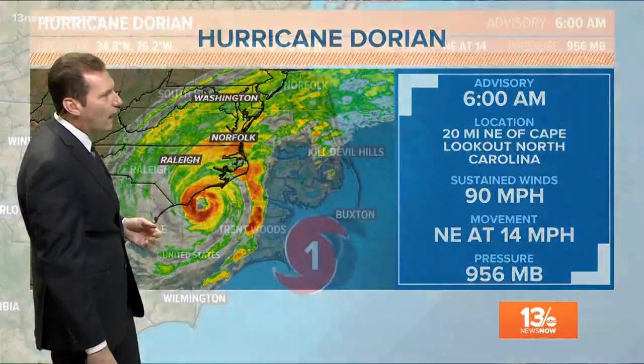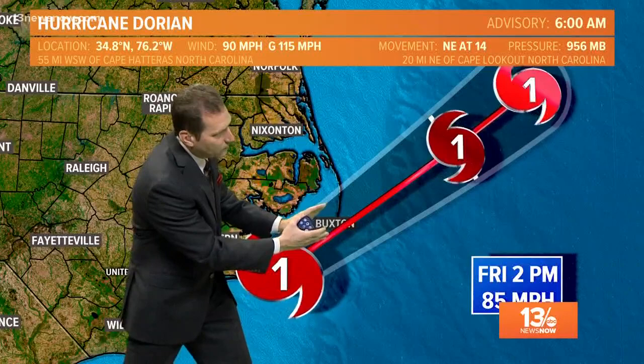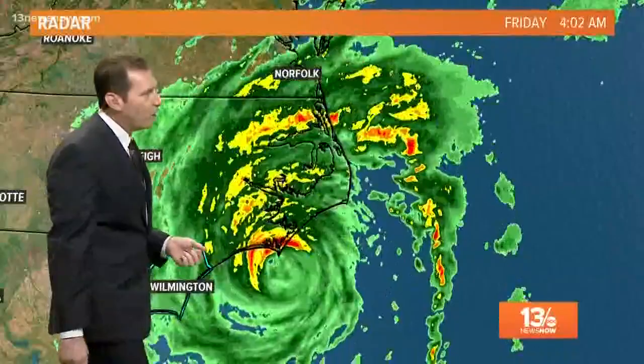We're going to talk about this, and I want to get into the radar and really break this down. You can see the forecast basically bringing that center of circulation right over Buxton. I believe the northwest side of this system is going to move right over Ocracoke and right over Hatteras Island. You're going to see that with the radar, how it's tracking along. It will move off to the northeast, accelerating away from our area. Big improvements coming later on as we go tonight.